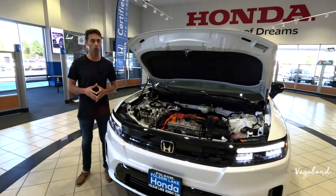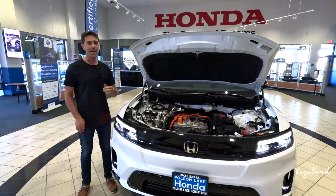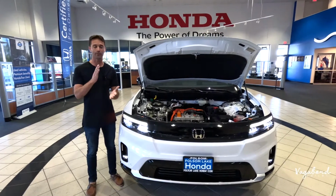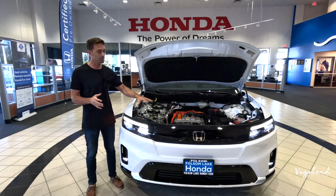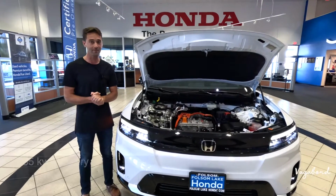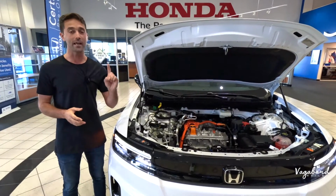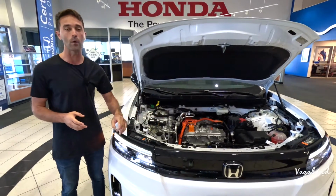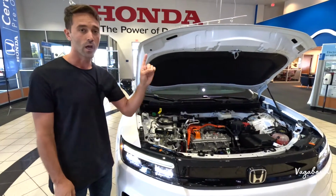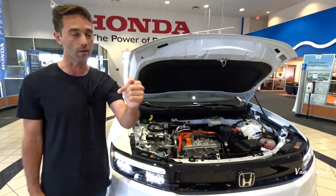On the 2024 Honda Prologue, you have three trim options: first the EX, the lowest trim, the Touring, which we have here, and then the Elite, the highest trim. In the EX and the Touring, you have the option of front-wheel drive or all-wheel drive. This being the front-wheel drive, the one in the video, it's a single motor with an 85 kilowatt-hour battery that pushes 212 horsepower with 236 pound-feet of torque. If you opt for all-wheel drive, that bumps up to 288 horsepower with 333 pound-feet of torque. The Elite comes standard with all-wheel drive, while the EX and the Touring have the option to opt in, okay?